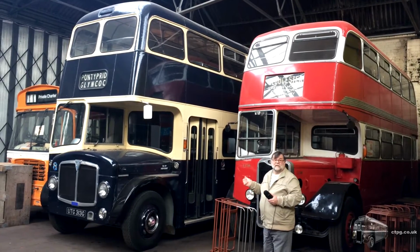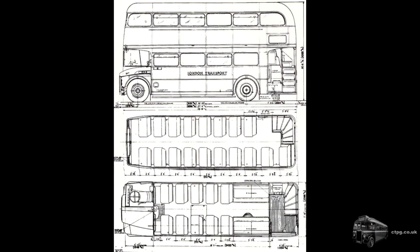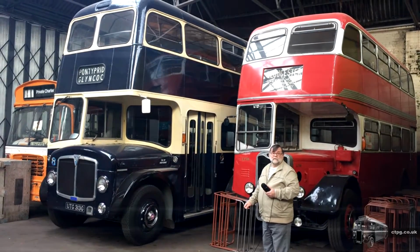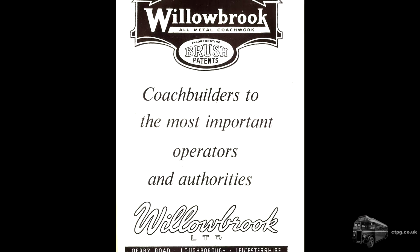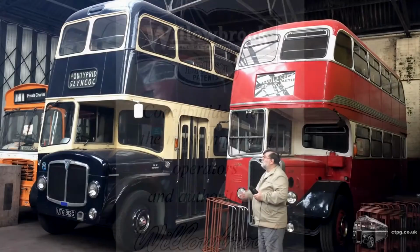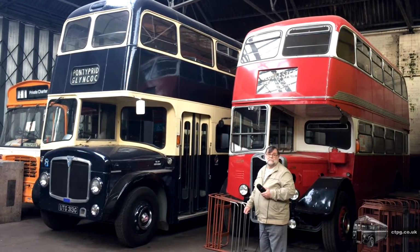This one has normal seating configuration upstairs because it's a highbridge bus, so it doesn't matter about the rear axle, etc. The chassis built by AEC in Southall in Middlesex, and the body built by Willowbrook of Loughborough. It's another prized possession of ours. It's been in preservation for some years, but it only came to us about 8 years ago.